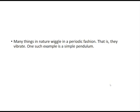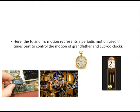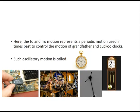Many things in nature wobble and wiggle in a periodic fashion, and we say they vibrate. One such example is our simple pendulum. If we suspend a mass at the end of our piece of string, then we have our own simple pendulum, just like you have made at home. Here are some other examples where the motion is what we call periodic. That to and fro motion, or oscillatory motion, is called simple harmonic motion, and this is part of the second year course in Physics A level.